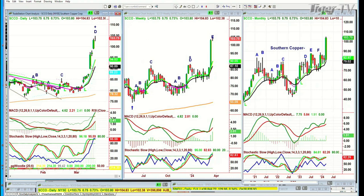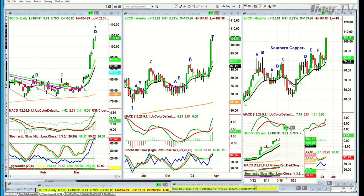Absolutely, visually it looks a little overbought because it's got this huge spiral to the upside. But it can have a high level consolidation and then go higher. So I'm just saying, you didn't ask me my opinion. My gut reaction right now, based on the technicals. Let me just grab the 120 minute chart.